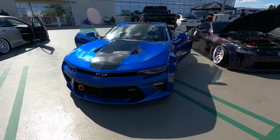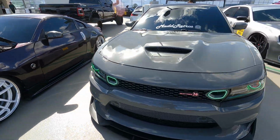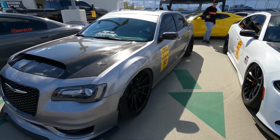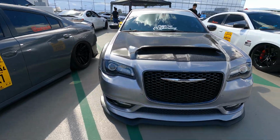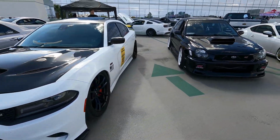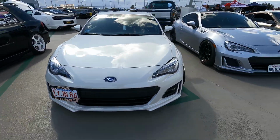Got the Chevys here, SS, 350Zs. Got the Dodges. Chrysler 300, look at that. All decked out. American luxury. Daytona. STI World Rally Champion right here. FRS.